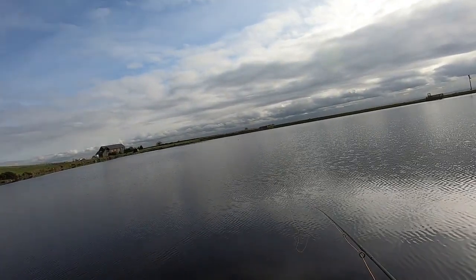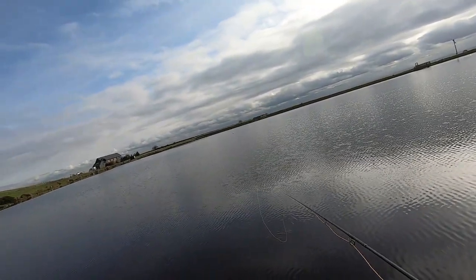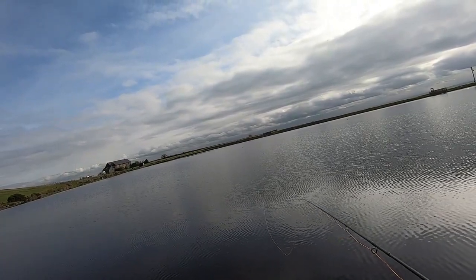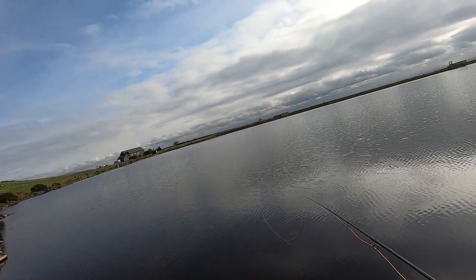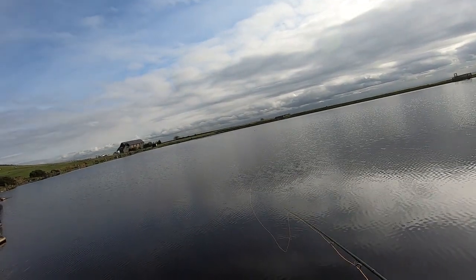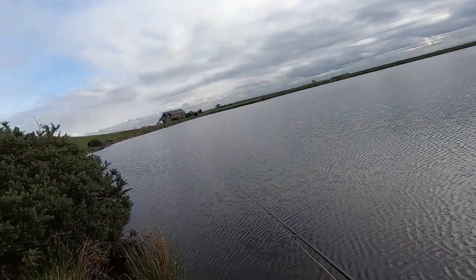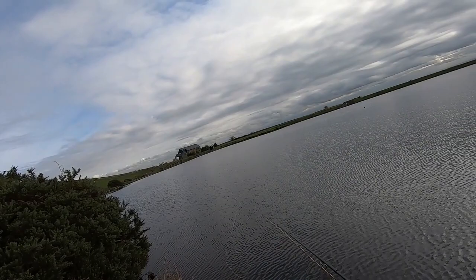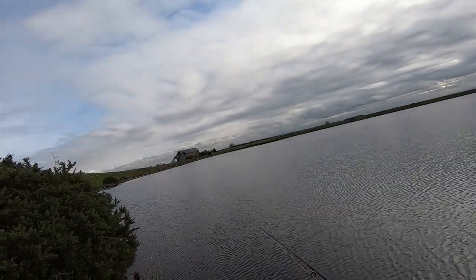If that sun would go behind the clouds, we've got half a chance. Not the best when it's as bright and sparkly in the water like that. Fish don't have eyelids, so they don't like looking up into that. Same as we don't like looking into it. We have got eyelids. The sun's gone behind the clouds at last, and I've got a wee ripple back in the water again, so here's hoping I can move something.